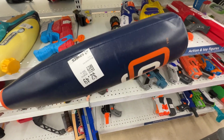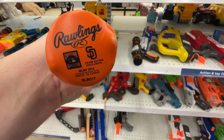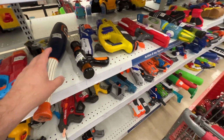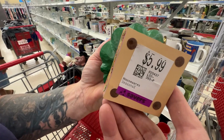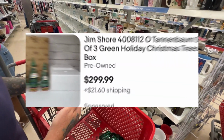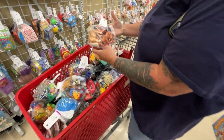I do well with these play bats, and this was from the MLB store or from the San Diego Padres team store. I looked it up because I was curious about it. This one isn't worth that much, but if you're curious about anything, look it up. eBay is very powerful. Dawn found this, and she said this is one of 3 of a set that's worth like $200 or $300. So she's going to ask $100 for this Jim Shore Christmas tree. And this is the topper of the day.